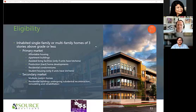So we're going to be talking about single family or multifamily dwellings, and they have to be 3 stories or fewer above grade. And so what we're really talking about is affordable housing, apartment buildings, assisted living facilities if the units have kitchens. And you can look down a couple of bullet points and you can see that same thing applies to dormitories and other student housing. We have to have buildings where you can meet all of your dwelling unit needs. You have to be able to eat, bathe, sleep, all of those things in your dwelling unit.